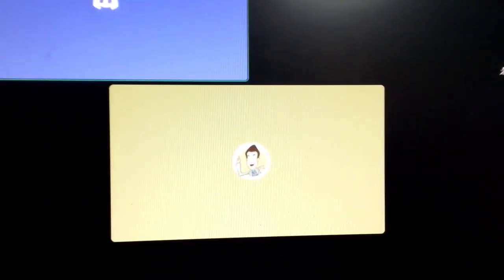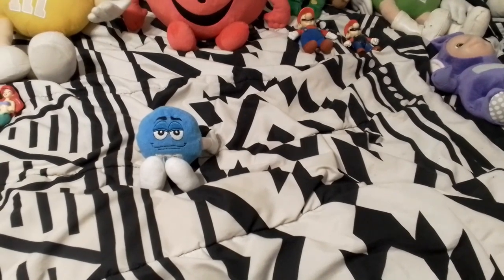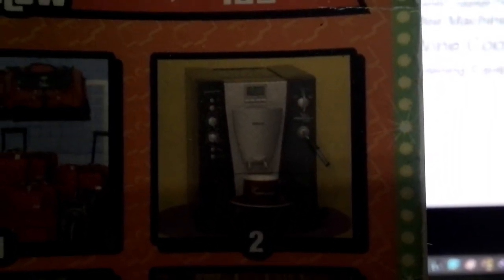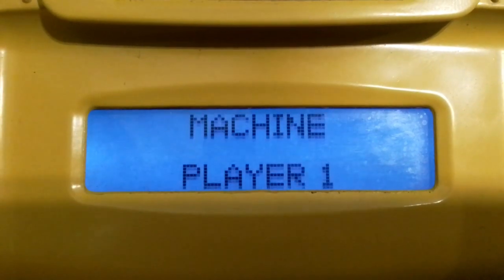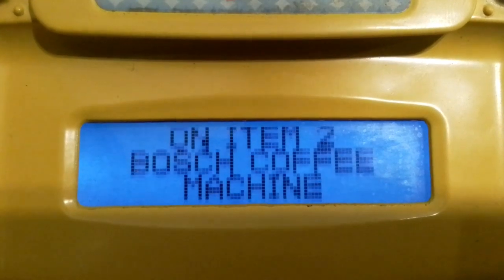Our next contestant is Lemmy Koopa. Come on down! You're the next contestant on The Price is Right. Here's the next item up for bids. It's a new Bosch coffee machine. All right, Lemmy, what is your bid? $2,000.